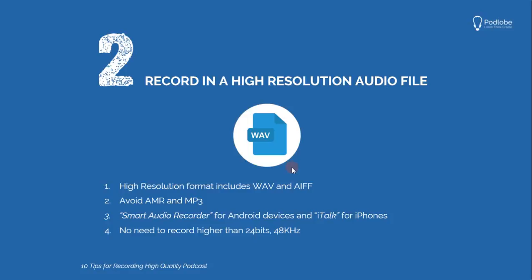It's basically your voice and a song in the background. And that song, most times you're going to import it. It's not like you're playing that song into your mic to record it. So just make sure it doesn't go higher than 24 bits and 48 kilohertz, or else it's just going to be so large for you to move around.